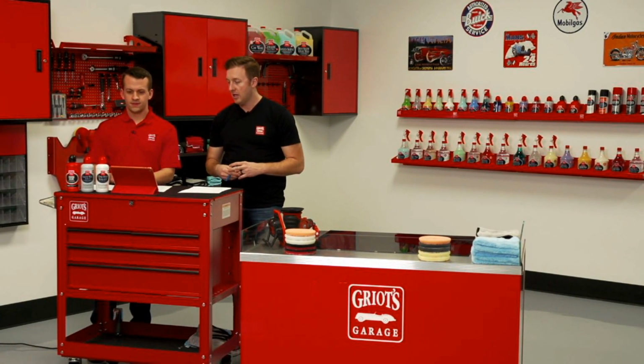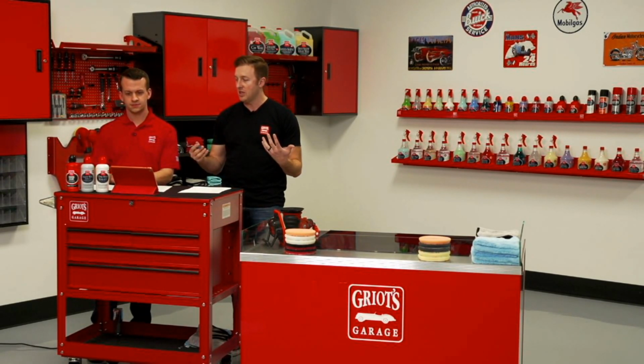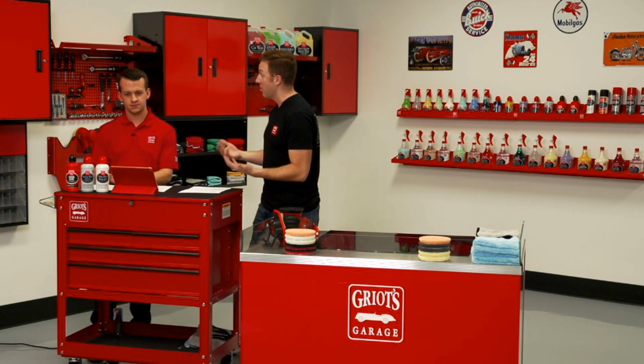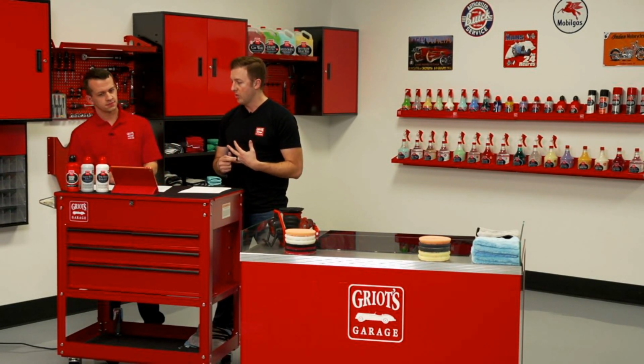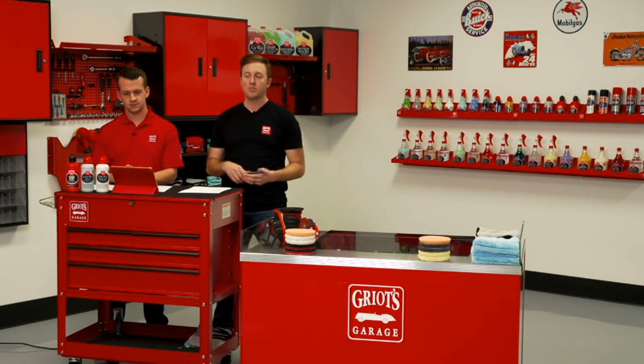Yeah. All right, and then I spot treat. So it's a really great tool to have in your arsenal. It's a great way to really learn as well, because the abrasives aren't so aggressive that you're going to cut too much paint off, and they're not aggressive enough that you would be able to use them multiple times per year.